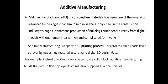Additive manufacturing is an emerging advanced technology that aims to minimize the supply chain in the construction industry through autonomous production of building components directly from digital models, without human intervention and complicated frameworks. In the 3D printing process, the part is built layer by layer, depositing one material on another. For example, instead of milling a workpiece from a solid block, additive manufacturing builds the part layer-wise, with the material supplied as a fine powder.